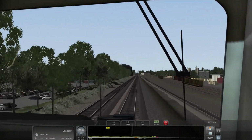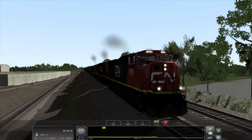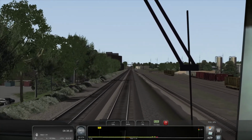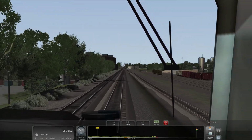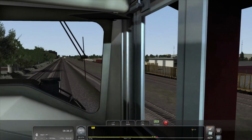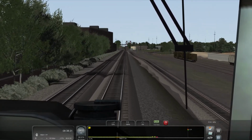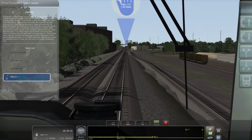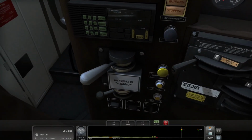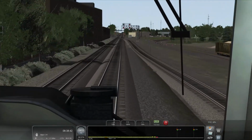Okay, so the Amtrak train had derailed. That was weird. We were literally just talking about Amtrak and an engine failing, and here we have an Amtrak train with a derailed locomotive. That was interesting for sure, man. So we do have permission to go through this signal. I kind of want to see this Amtrak train. I do really want to see it.